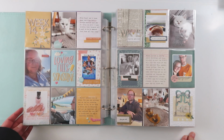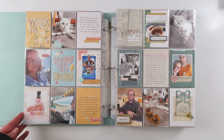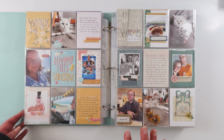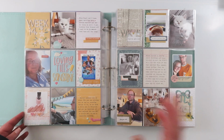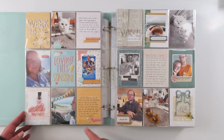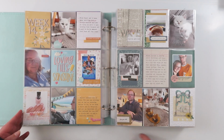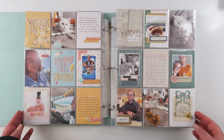Week 14, this was a Rosie Studios collection. Something about sunshine, strawberries. I loved it because they had all these little strawberries, and it was very summer themed. I just loved it, so pretty. And it worked really well in a Project Life album, because they're kind of journaling cards, like little library cards, so they worked really well in a 3x4 pocket to add into my album.